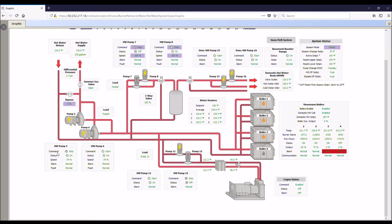If it's the other way around, notice here, we're not commanding this pump on, but it's on. That's not technically an alarm, but it's definitely something that needs to get looked at. I think they must be messing with the pumps there through balancing.